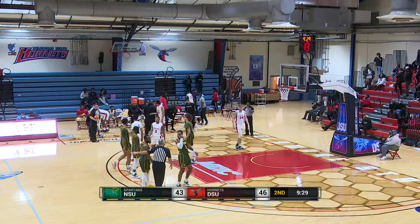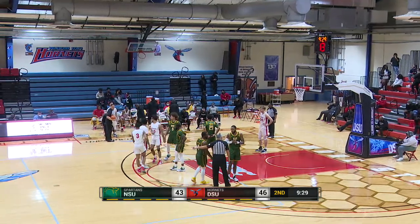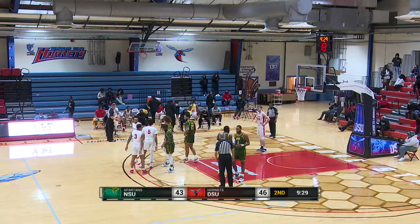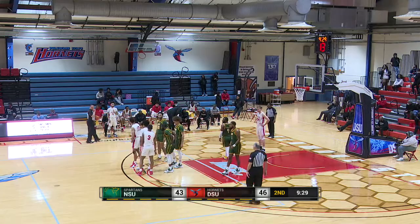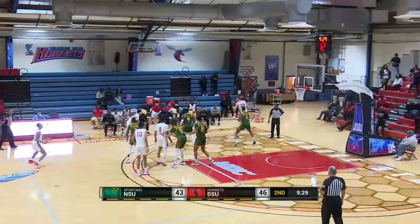Something that could help Delaware State down the stretch here in this game: Norfolk State with 16 fouls. So every foul now, the Hornets will be in the bonus when they go to the line. Yeah, as long as they stay aggressive and attacking the basket and don't get three-point shot happy here.